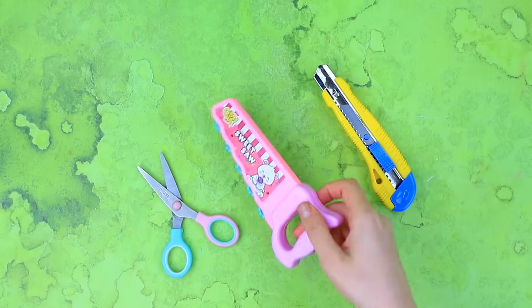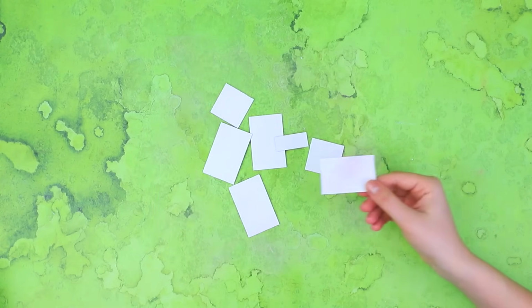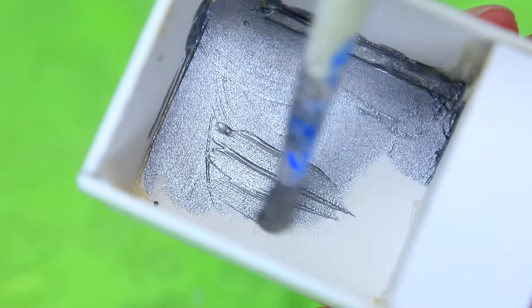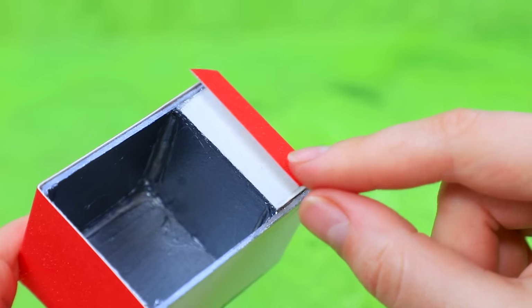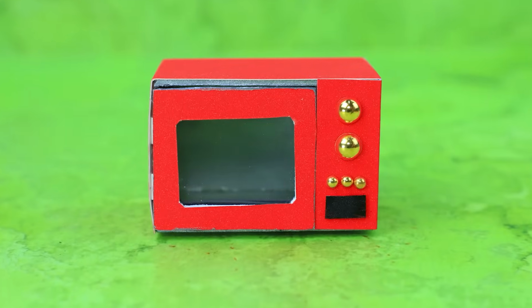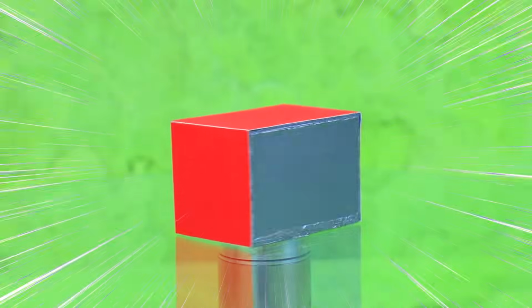We choose a saw. Cut the cardboard. Take the design. The inner walls are silver. Cut out a part from colored cardboard. Stick to the structure. The door is in place. Buttons. Make a stand. Great microwave.